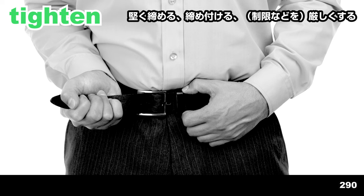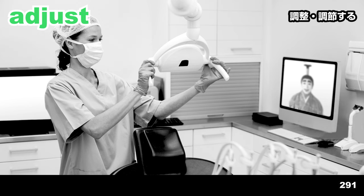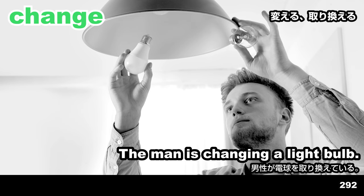Tighten. The man is tightening his belt. Adjust. She is adjusting some equipment. Change. The man is changing a light bulb.